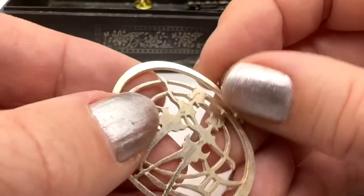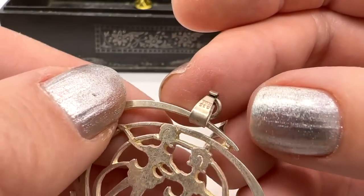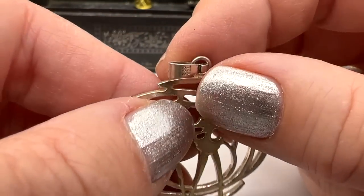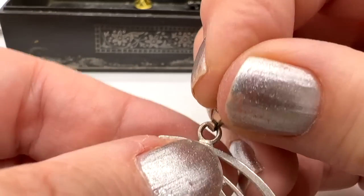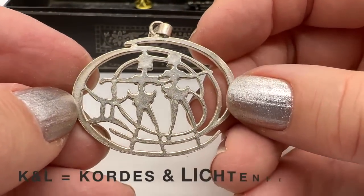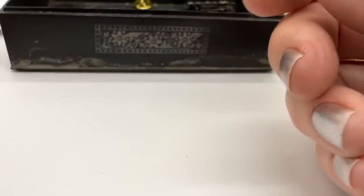But this one's cool, too. Look at this crazy mod thing. Yeah, of course it is. K and L. 935. Oh, that's interesting. So this is better than sterling. A little more silver content. Oh, 835. Okay. A little less silver content. But that's wild. Very mod.